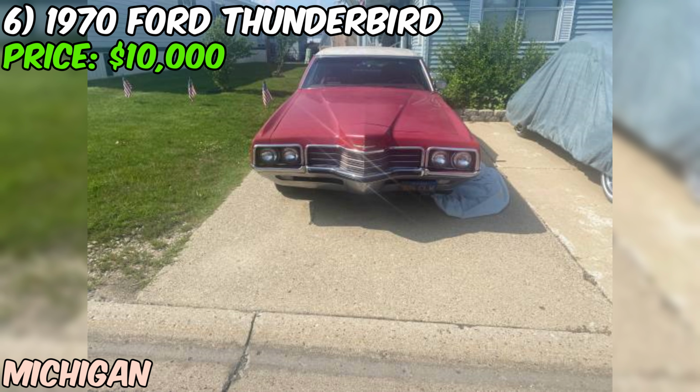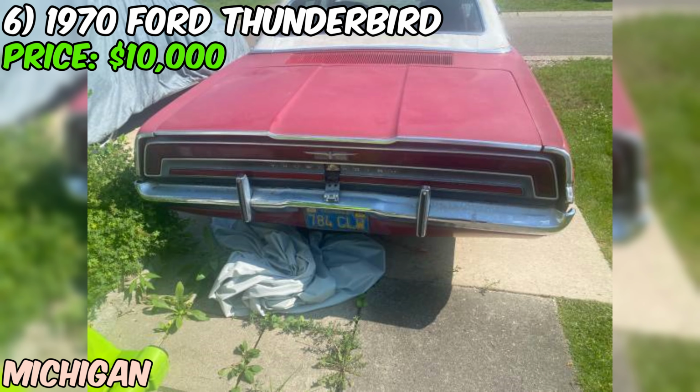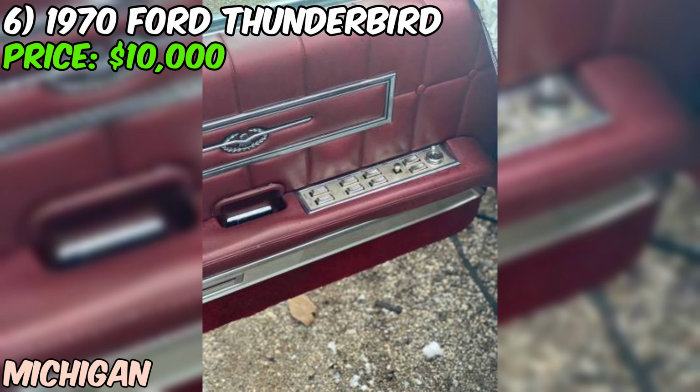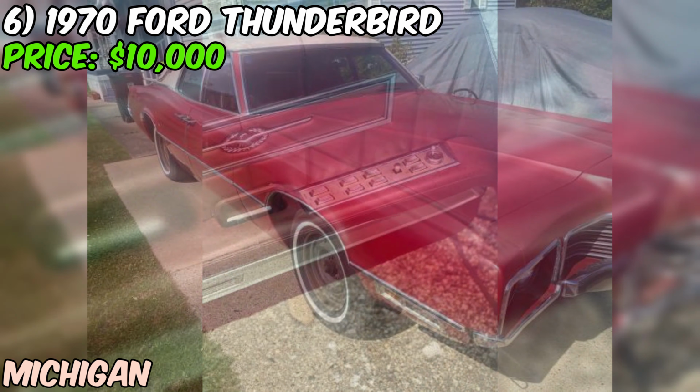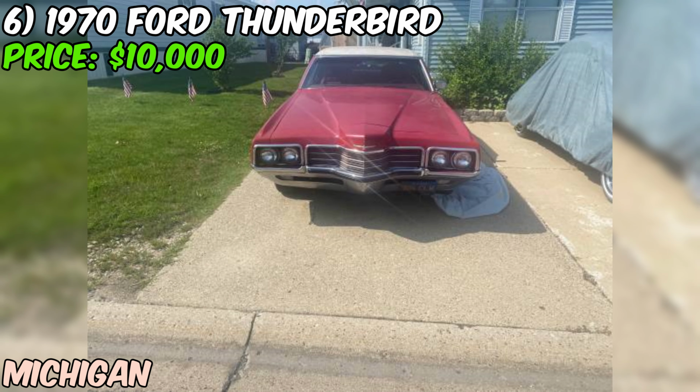Under the hood, you'll find a beefy 429 Thunderjet V8 engine paired with a C6 automatic transmission. This combination should provide plenty of power and smooth shifting, making for a comfortable and enjoyable driving experience. The seller mentions that this T-Bird is a solid California car, which is a big plus. Cars from dry states like California tend to have less rust and corrosion issues compared to those from wetter climates. That being said, the seller does note that this car would be a great candidate for restoration, so it may have some areas that need attention.